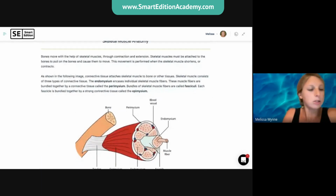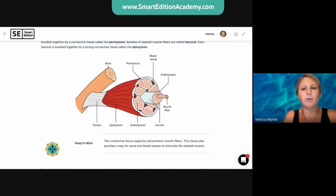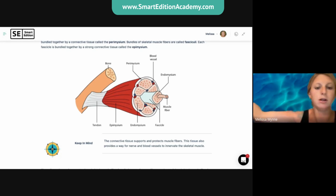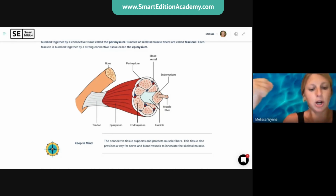Okay, so skeletal muscle anatomy. Again, images are going to be great. So just stick with me on this. Like we mentioned many times, bones move with the help of the skeletal muscles through contraction and extension. So contraction is going in and extending is going long. These specific muscles have to be attached to the bones to pull on the bones and cause them to move. So the movement occurs when the skeletal muscle shortens or contracts.